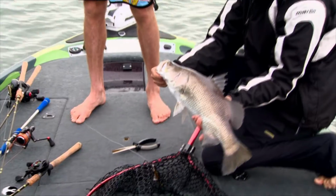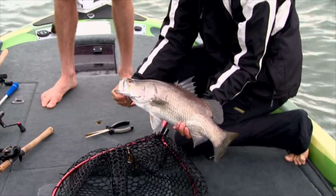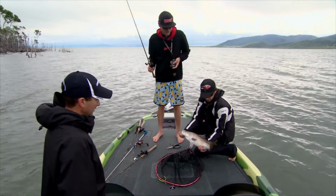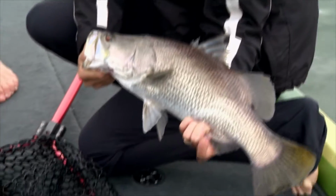Well done, mate. He's about probably 60 centimetres. Yep. Pretty standard for this area. Yeah, that's it. Pretty good flats fish, standard fish. Yeah, perfect. Cool. See even where he's been rubbing against some snags there. Oh yeah. Lost that bit of colour there. Yep. Lost a bit of slime.